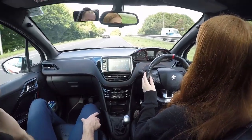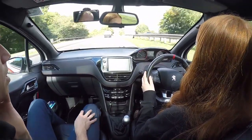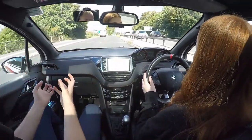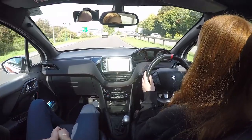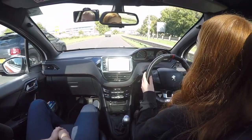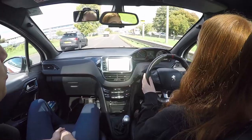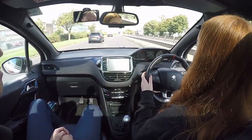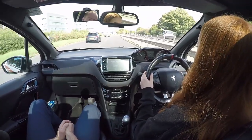Keep your speed up, faster, or else we become a rolling roadblock there, everything catches up, and everything becomes dangerous for everybody around us. Now, make sure you're doing 50, or else that could happen, people get aggravated, annoyed, and they'll start cutting you up, undertaking, which you shouldn't be doing. Keep centre of your lane.